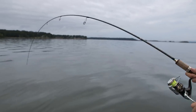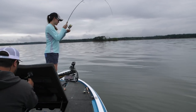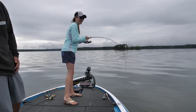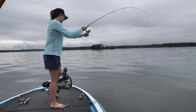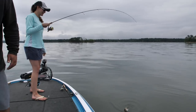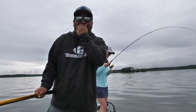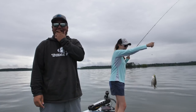Oh gosh. Yeah, go all the way up front, babe. I'm gonna get a net. Dude, that's crazy. What do you think it is? I think it's a catfish. Oh, it's coming up. It was a bass. It's a bass. Had it. Oh, it had to be monstrous. Oh, did you see it? Oh my God.